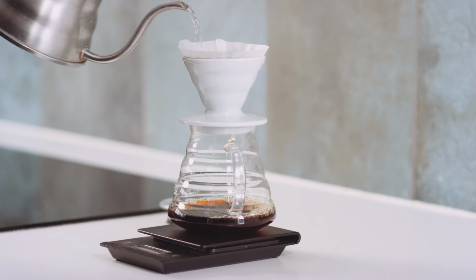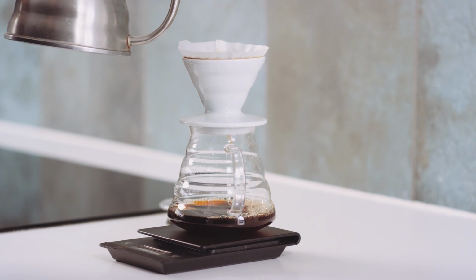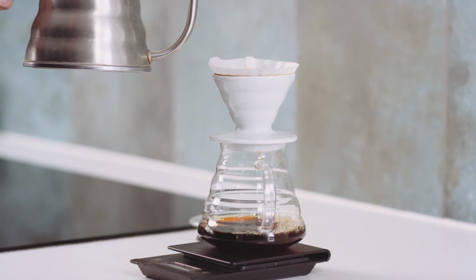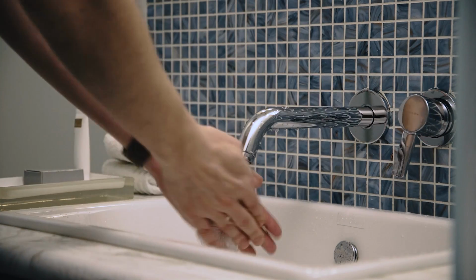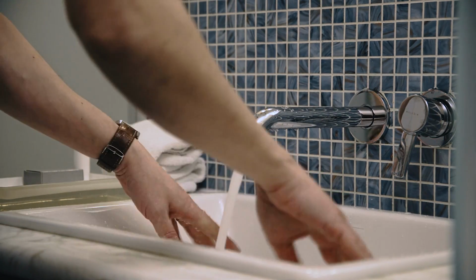Face filter. If you want to make your face fresh and shiny, you can use the coffee filters. Take the coffee filters and rub them on your face. You can also use them on your arms. Rinse your face and arms with warm water and become lovely in a minute.